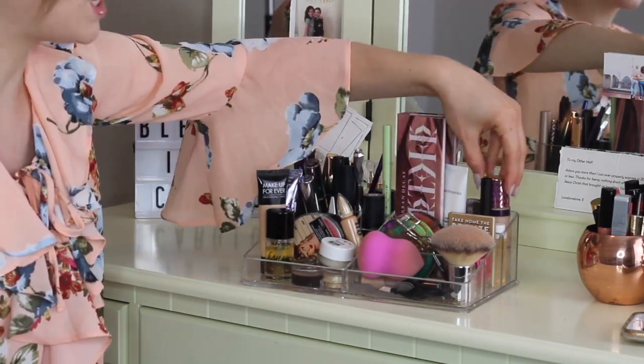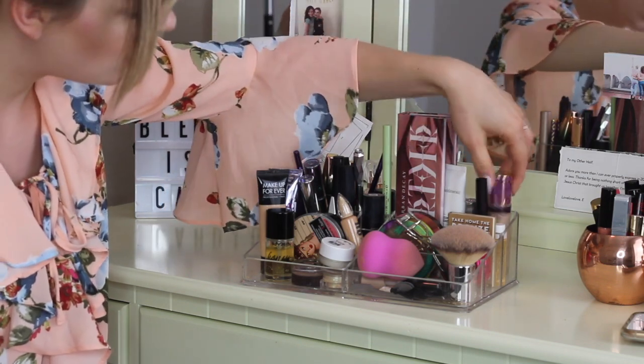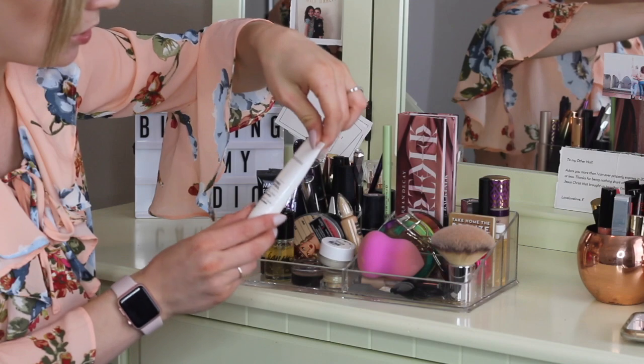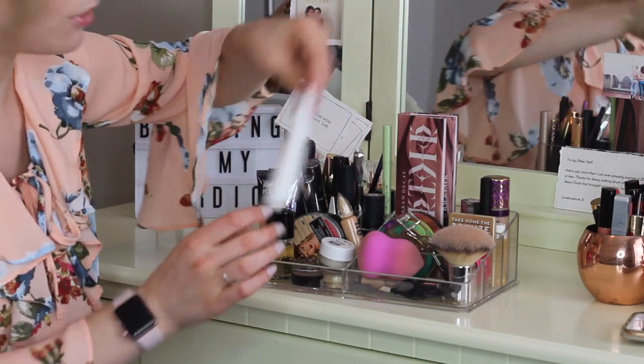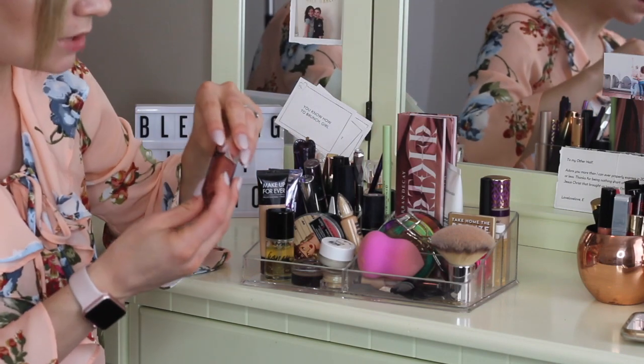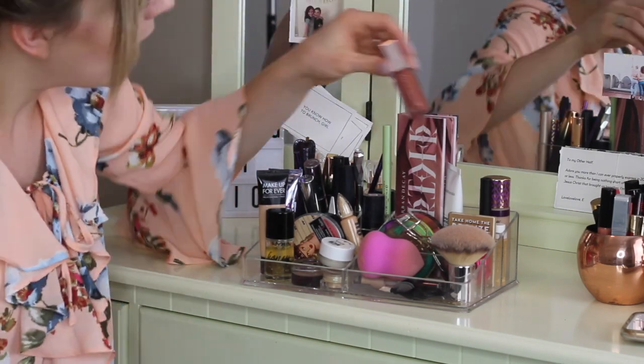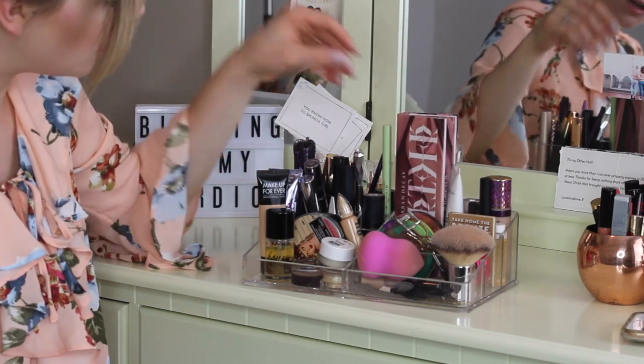If I want something a little bit heavier foundation-wise, I have my Tarte Shape Tape Matte Foundation. My Bare Minerals Combo Control Primer, which I really like. I keep a couple lip products, but mostly I've been keeping the Fenty Beauty Gloss Bomb. That's what I'm wearing right now. And it's just really pretty for summer.